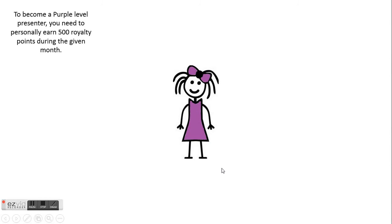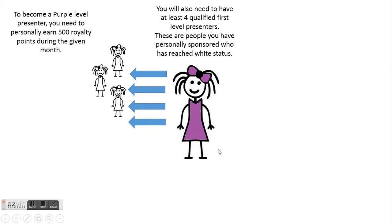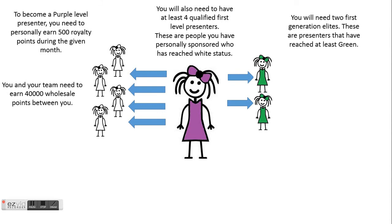Hurrah! So at this stage, I am now earning on the girls within this circle, and actually it should be the girls down here as well, these two and their team. I'll be earning 3% on those because that's all part of my first generation elite team. I now also earn on my second generation elites. So that's everybody down here where the second girl has turned green and anybody else that's connected to that team. And I'm now earning 4% on that second generation elites team.